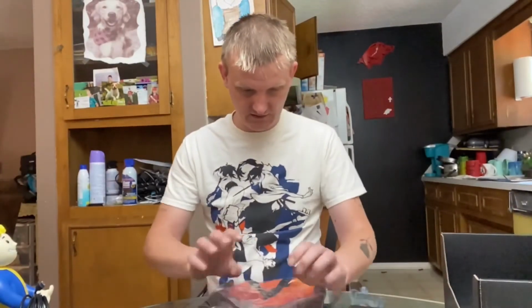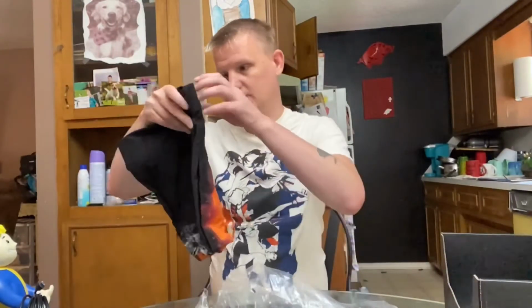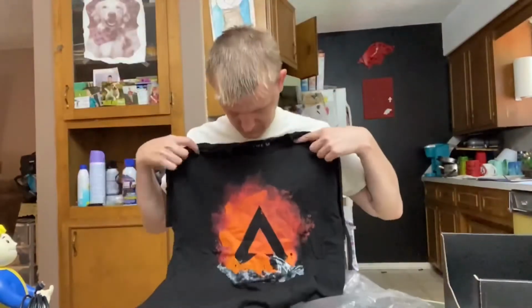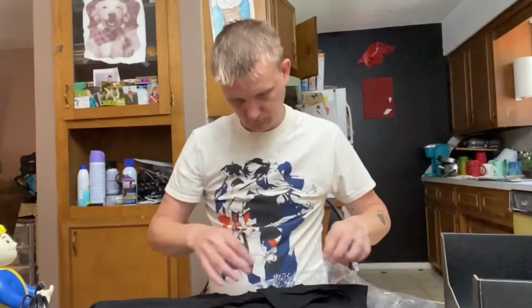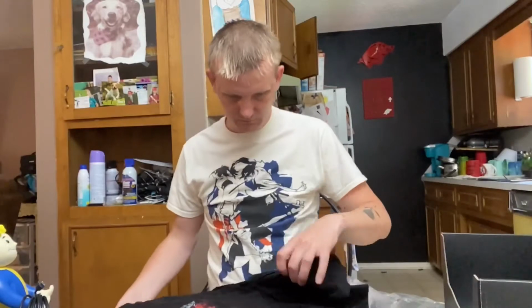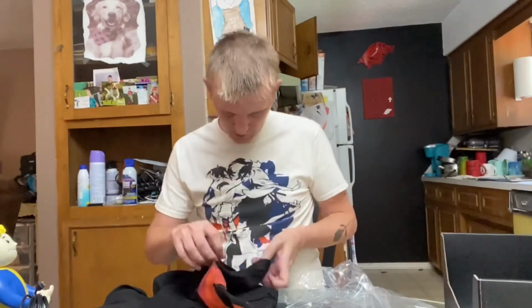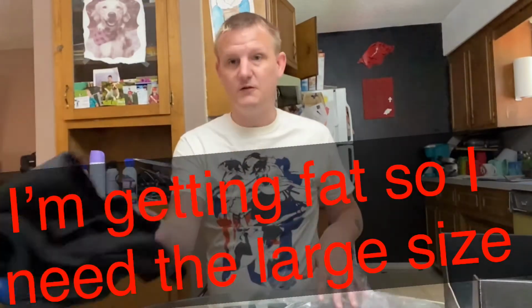T-shirt. Black, so it always matches anything. Apex Legends. Oh, that's cool. I like it. Oh yeah, did they get my right size this month? Large, yes. Which, coincidentally, the shirt that I'm wearing came from my anime crate the other month. Awesome.